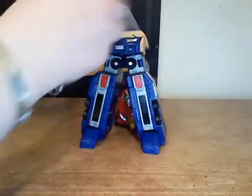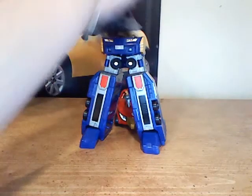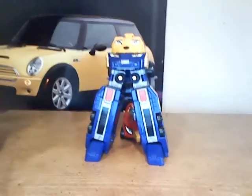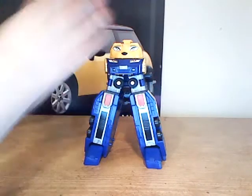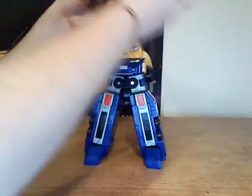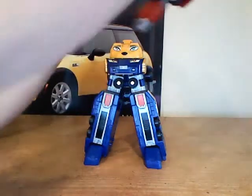Next, we take the good old Bear Crawler, lift up the head, gently push it into the back, there we go. Move my camera up a little bit. There we go, much better. And then finally, we open up the Eagle Racer. Then we just push it into the side to lock up. We pull down the arms, like that.